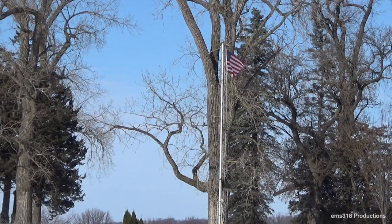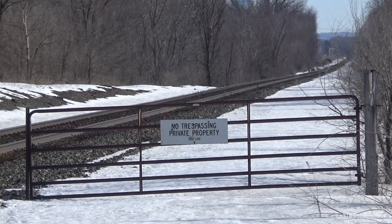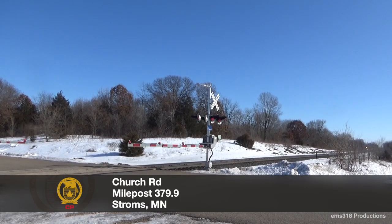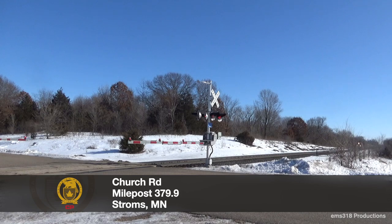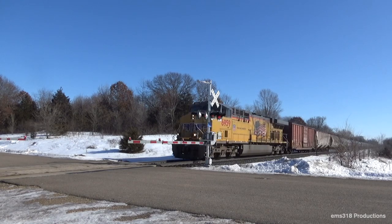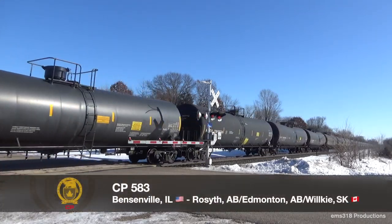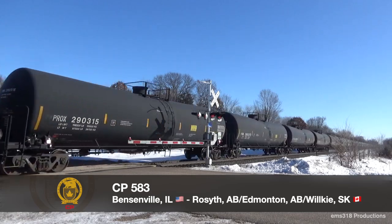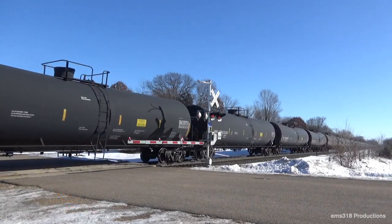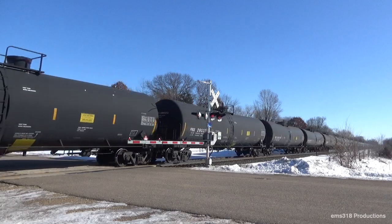I then moved to the Church Road grade crossing outside of Stroms, with portions of the tracks being ex-Soo Line territory. Train 583 approaches speeding westbound with a 1x1 engine setup, all Union Pacific power. CP 583 is an empty crude oil tanker train out of Bensonville, Illinois, and runs to either Roseth, Alberta, Edmonton, Alberta, or Wilkie, Saskatchewan, all across the border into Canada. I'm not sure exactly where this one was heading to.